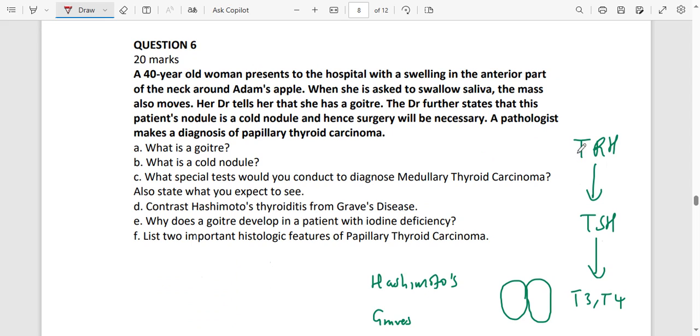Just like the doctor has said, from the hypothalamus we release thyroid releasing hormone. It stimulates the anterior pituitary to release thyroid stimulating hormone. That goes to the thyroid gland to cause the release of the thyroid hormones T3 and T4. So in Hashimoto's disease, this is autoimmune, and this autoimmune disease is destroying the thyroid gland. If you destroy the thyroid gland, you will not be able to produce the thyroid hormone. So there is hypothyroidism. That is one important thing. Hypothyroidism.